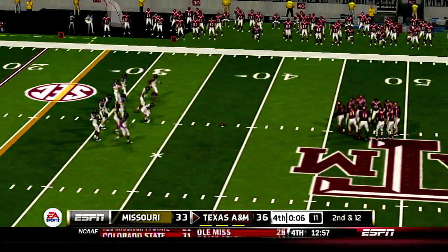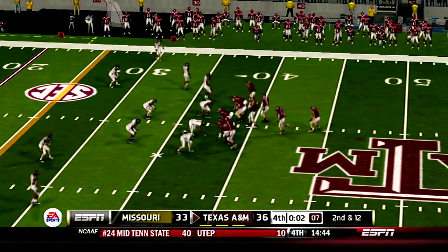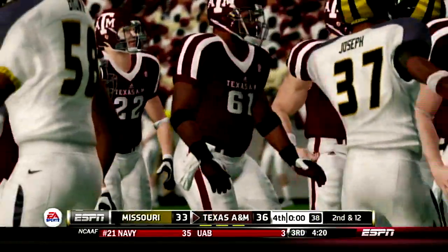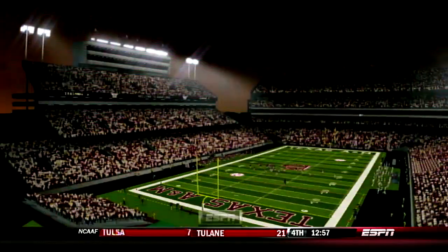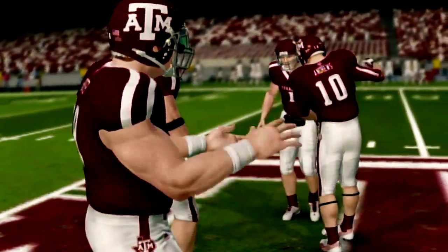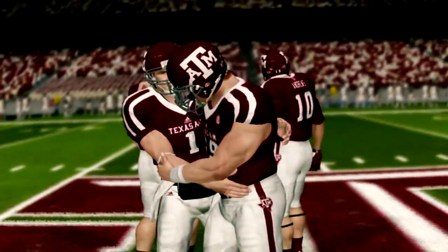And this is the eighth play of the drive. And that should do it. Our final tally in this one. Texas A&M, 36. Missouri, 33.